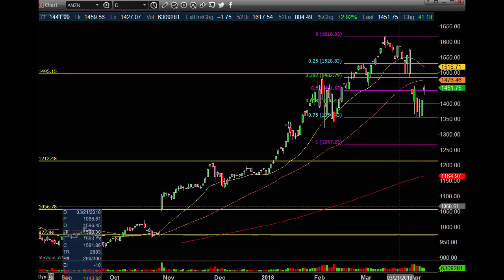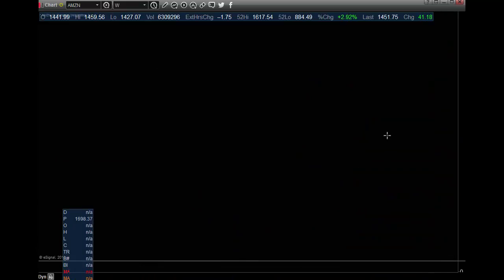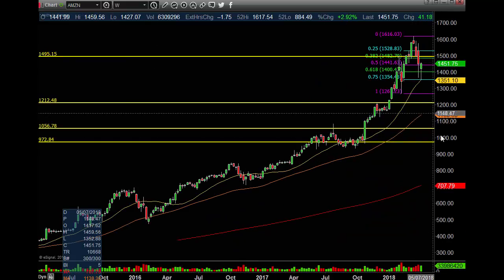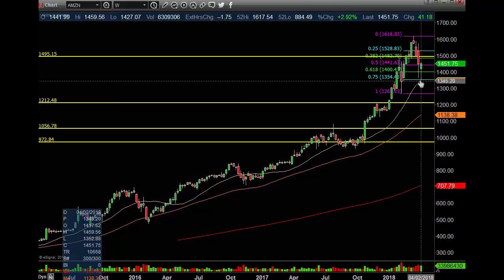Weekly chart, we'll see what the weekly closes tomorrow on this, but I still think we could get to the 50 MA and then to this high pivot right around the 1084 area. Bulls though, you know what? You hit the 20 MA, got a great bounce. I think these are going to be more short-lived.